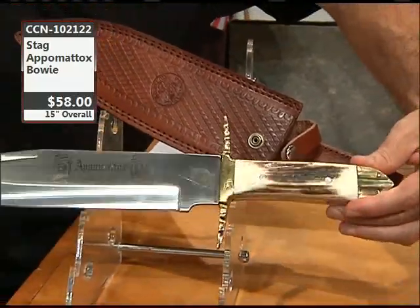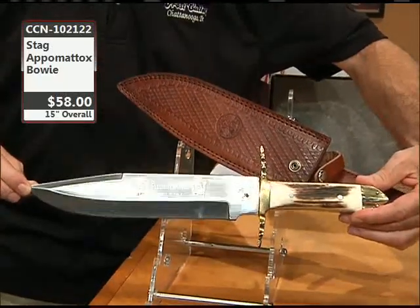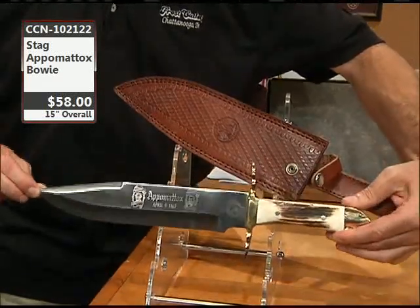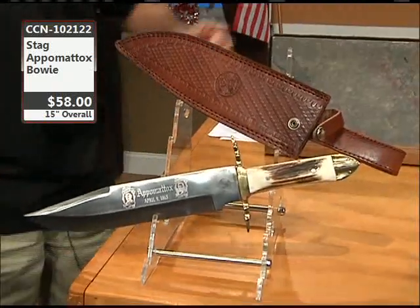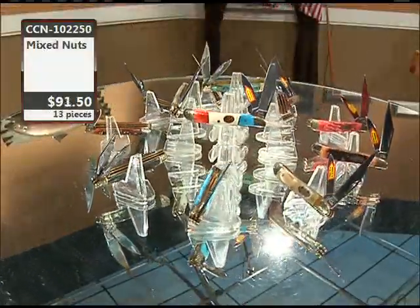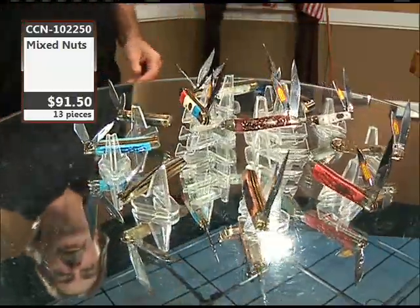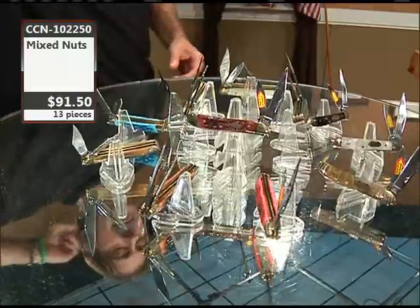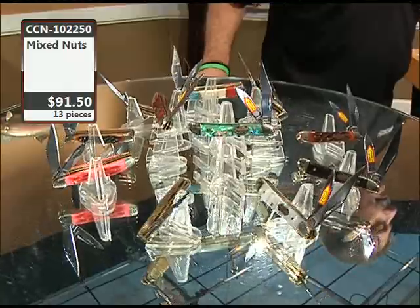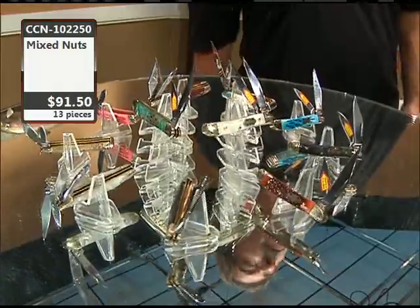$58, the signing of the end of the Civil War at the courthouse in Virginia. Appomattox, 102122 with a leather sheath. And by the way, that is 4116 German steel also. A little mixed nuts going on. We are catching up. At least we're doing the best that we possibly can with our toothpick and peanuts. And we need to, because a lot of people only buy those two patterns, or that's like 90% of their orders with us.